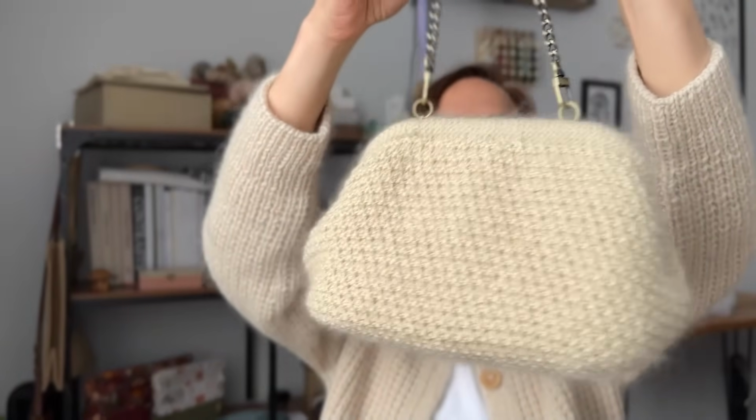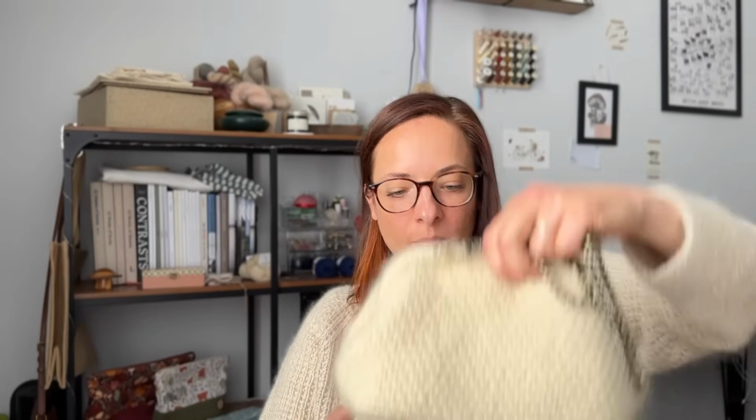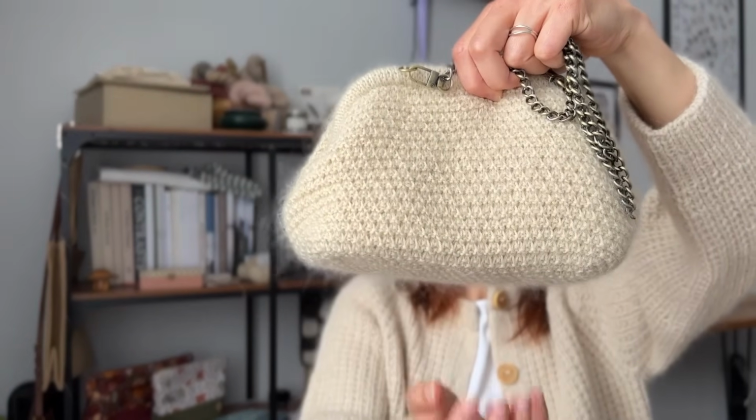It gives a nice structure. I don't know how I can show you, but if I'm holding it like this, it has nothing in it right now, but it holds the bottom well. Do I have something on hand that's a bit heavy that I could put in to show you how it holds when there's a bit of weight inside? Let's do this. It's a bit ridiculous, but this is my tiny iron that I use for sewing. If I put it in the bag, it's fairly heavy. And if I hold it up, it's not pulling down too much. It's not losing its shape.